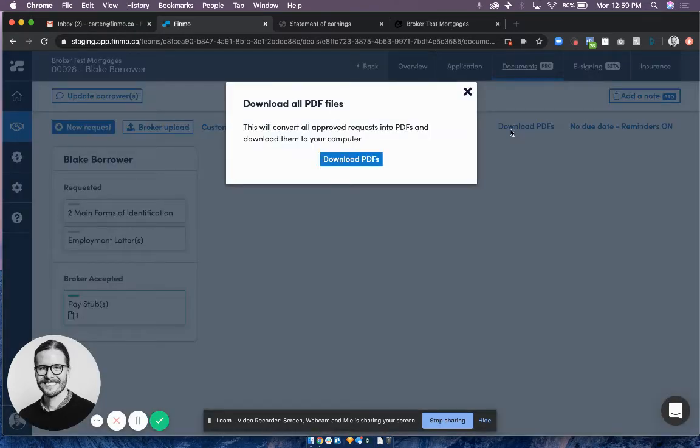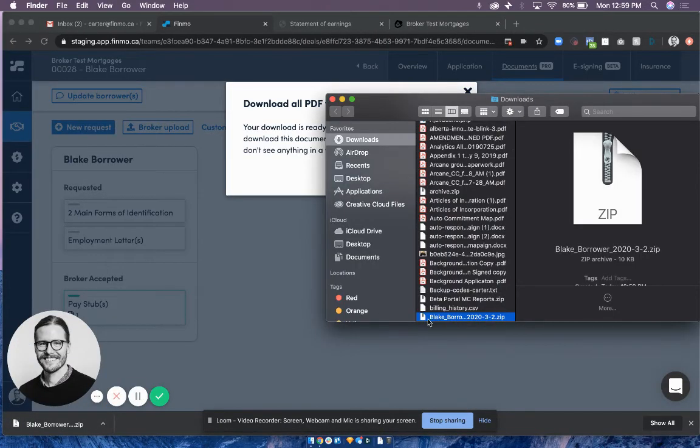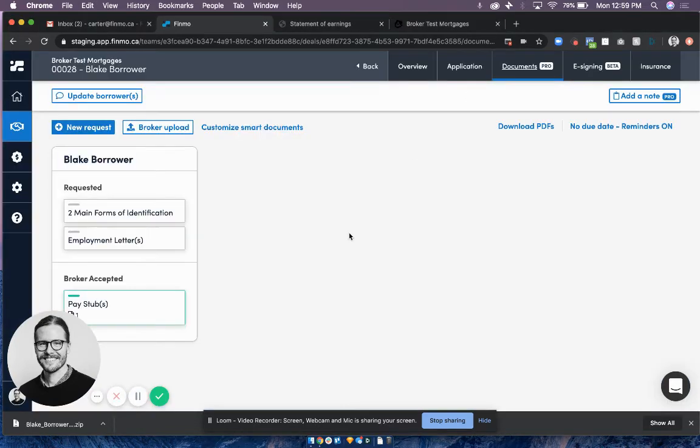I actually had my pop-up blocker on, so let me download this again. There we go. So I can show this in the Finder here, and I'll see here I only have one document accepted, but that document has been named Blake Borrower Pay Stubs, and it has that document that's able for me to review. And if a borrower was to snap a picture from their phone and it was a JPEG, it's so easy to actually pull that down and have it already converted to PDF.